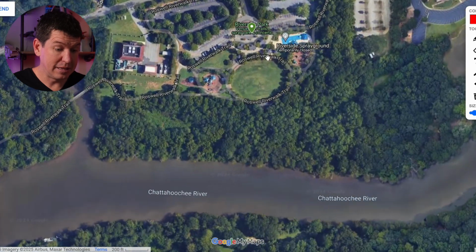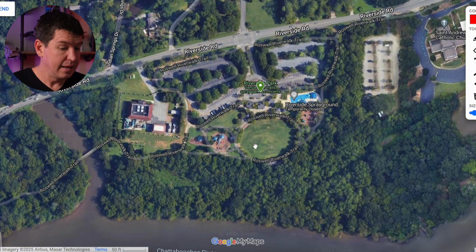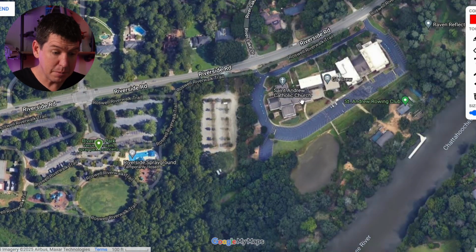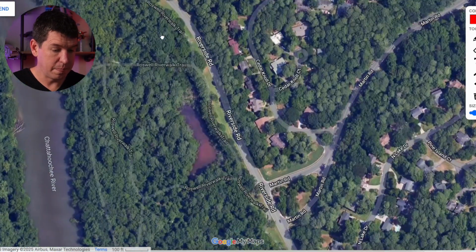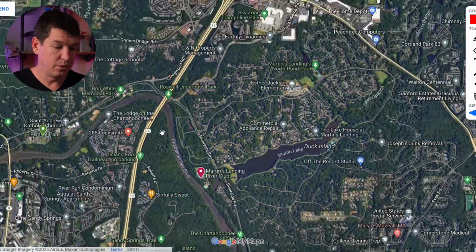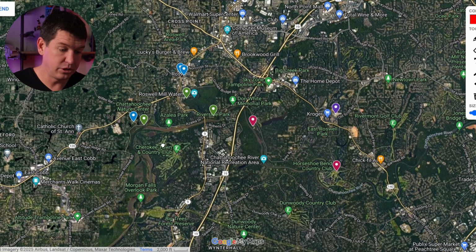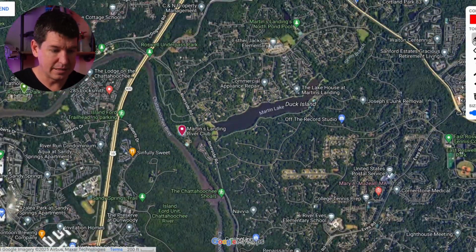It will run into some of these parks here, like Roswell Riverside Park. This is a nice little green space, a couple playgrounds, and then it's gonna keep going. It's just gonna follow Riverside Drive, follow the Chattahoochee. This is the underpass as it crosses over 400. So if you can live in this area down here, right along the Chattahoochee, it's a great spot. It's so pretty. Speaking of which, comes to our next neighborhood. This is Martin's Landing. This is a really big neighborhood down here.